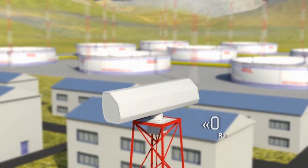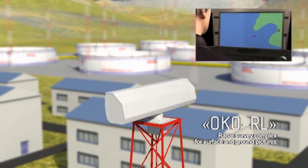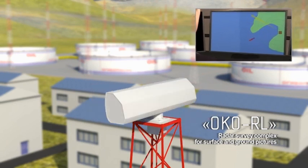The OCO-RL is a radar survey complex for a surface image. The OCO-RL provides automatic detection, tracking, and determination of the movement parameters of surface targets in the control zone.